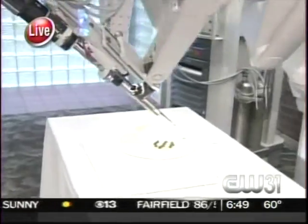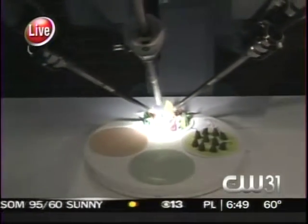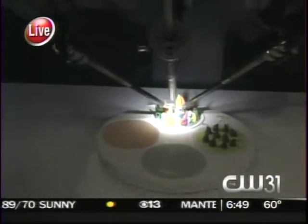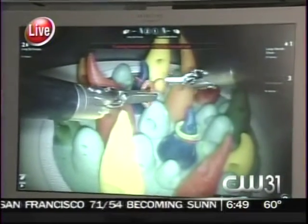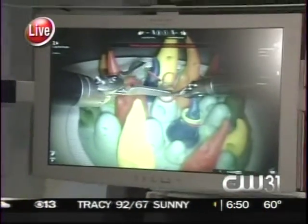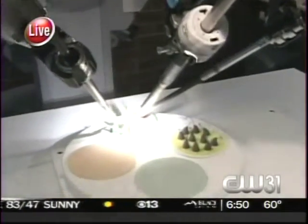Essentially, the robot does not do any of the work. The surgeon controls the instruments. The instruments rotate 360 degrees, as you can see. These are very, very small rubber bands that I'm manipulating here. You can see the applications in the human body where you can work with essentially anything very small, like blood vessels or any other tissues, and it functions just like your hand.